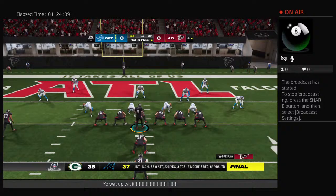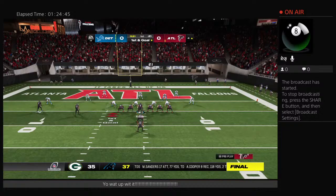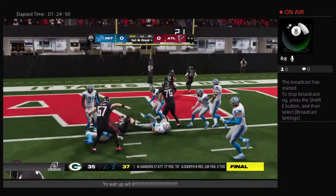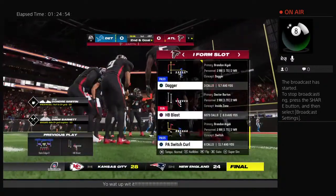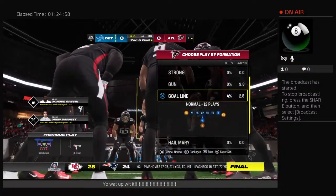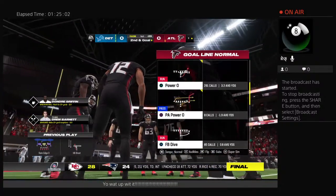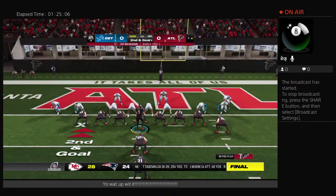And perhaps now close to the first points of this divisional round game as it's 1st and goal. And he'll be stopped about a yard shy of the goal line after a pickup of about 3. It is definitely hard to find space near the goal line. You always want to have a guy in the game running it who can create his own. 2nd and goal from the 1.